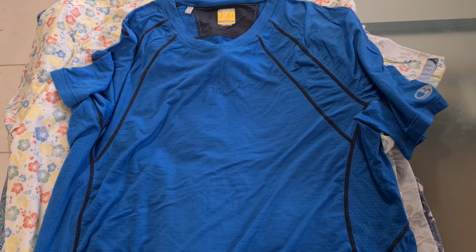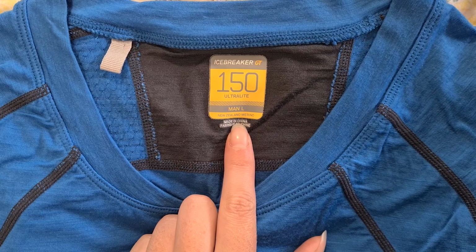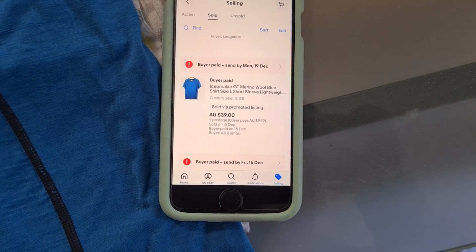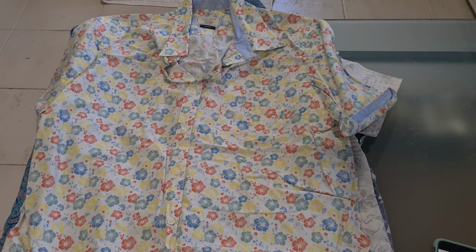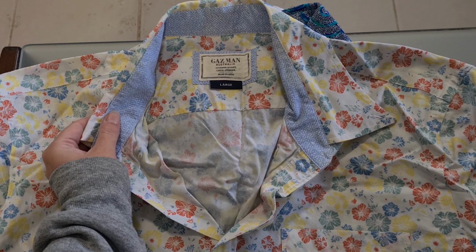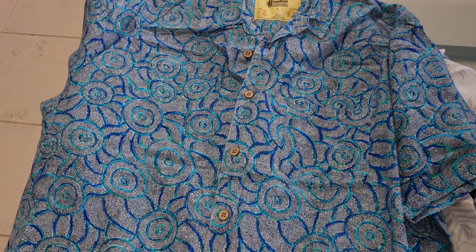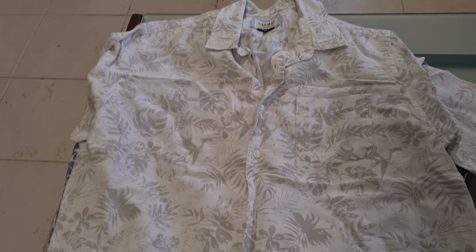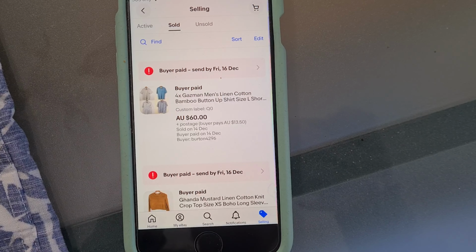This piece is really cool because it's so inconspicuous. So the brand is Icebreaker, but it is 100% New Zealand merino wool. So this piece went for $39 plus postage. Next up is another awesome bundle sale. We've got four men's button-up shirts, all in a size large. Most of them are the Gazman brand. Really stylish pieces. This one's bamboo, so nice and lightweight for summer. So all four of these pieces went for a total of $60 plus postage.